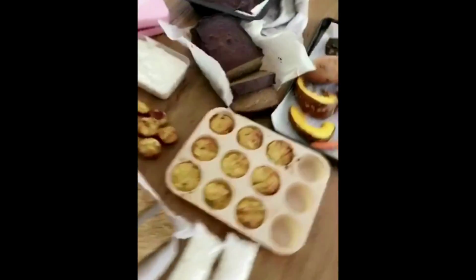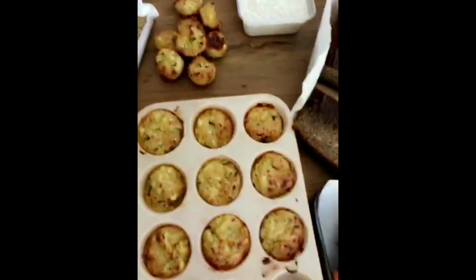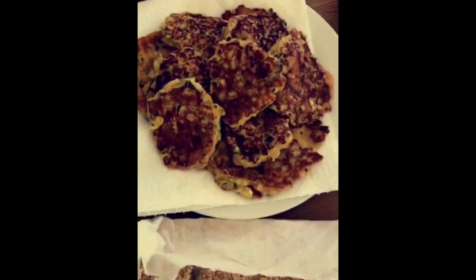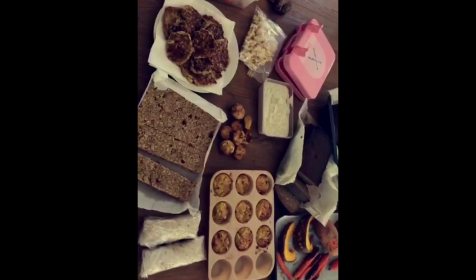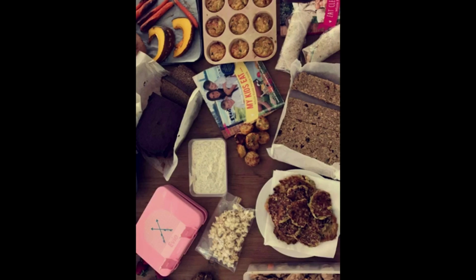Okay, so the brownies have just come out. So they're the brownies. I won't cut those until they cool. Banana bread, savoury muffins, muesli bars, fritters, chicken, popcorn, chia seed puddings, the wraps, cooked veggies. Now that's a pretty epic cook-up that will last the school week, and it's only taken me an hour and a half, 2 hours max, and that's all you need for the whole week.